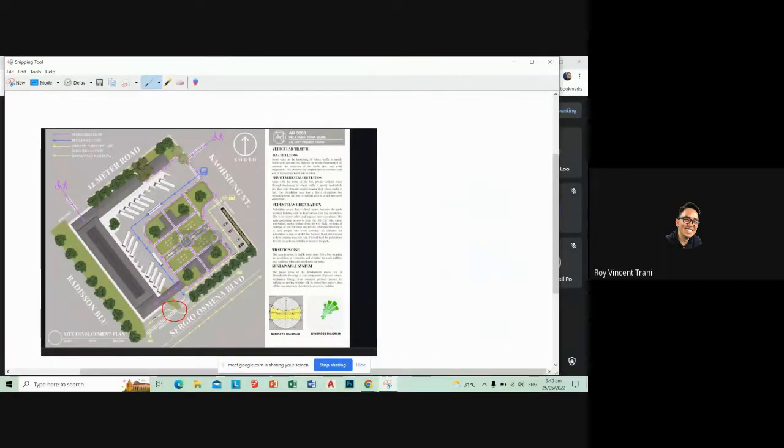This turning point here might be a bit too tight, especially the distance here on this island. I can really see that the buses are trying to go out, but there's someone here who's trying to come in. So this might be a conflict area. So the solution is just to reduce this, so you can fit maybe 2 cars waiting here so that there's a bit of buffer for when a bus wants to go out.